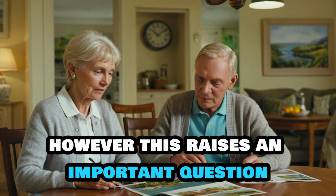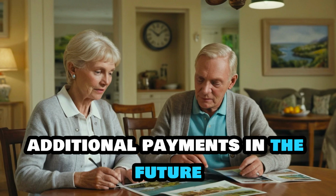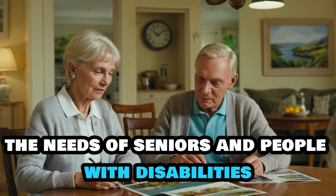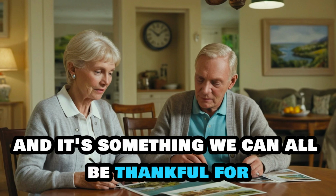However, this raises an important question. How long will this relief last? Will the government continue to provide additional payments in the future? We can only hope that they will continue to prioritize the needs of seniors and people with disabilities. But for now, this $4,000 payment is a step in the right direction, and it's something we can all be thankful for.